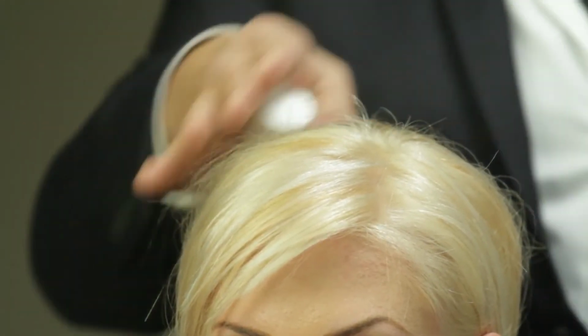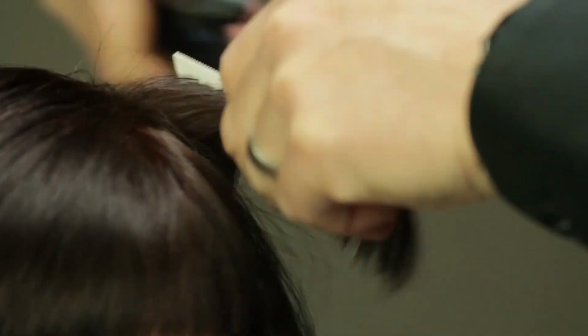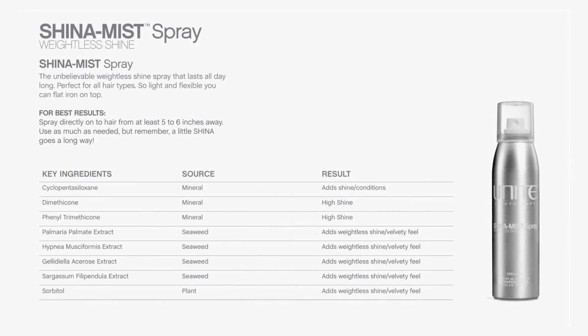The other thing that you can do with Shine and Mist as well is actually flat iron on top of it. If you have medium to thick coarse hair that you know is going to have a little bit more of a bump to it, a little bit more silicone added to it to get it incredibly smooth, spray this in the hair when the hair is dry and flat iron over the top of it. You'll find the hair will just have incredible smoothness with immense shine.